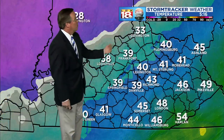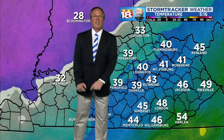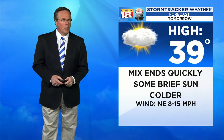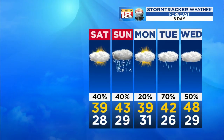As we look locally, it's 40 in Lexington, but down to 33 in Covington, but we're almost 50 in London. Gives you an idea of the spread across the area. Light snow, a little freezing rain thrown in mostly south, very light snow in the north, but some slick areas can't be ruled out. We'll be in the upper 20s, and tomorrow, whatever's falling ends quickly in the morning. Temperatures do eventually get close to 40.